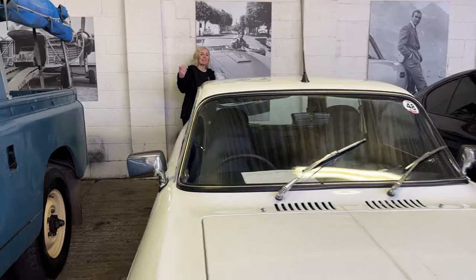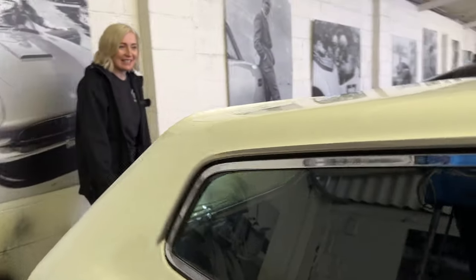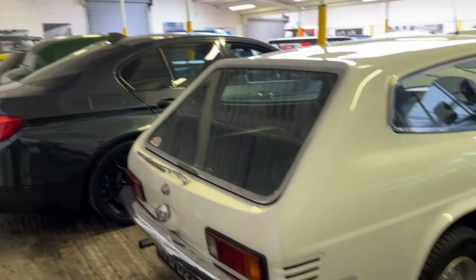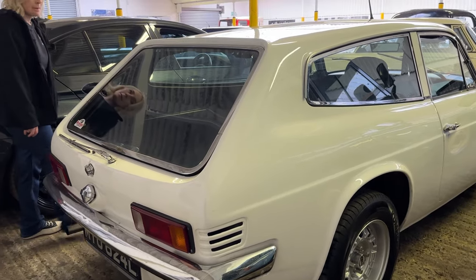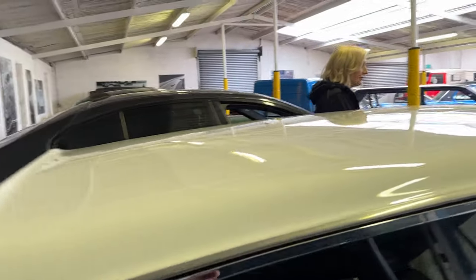Look at this massive rear window on this. I don't think I've quite appreciated the size of the rear window. Yeah, it's just so cool. A bit like that Europa Lotus thing. I just like the quirkiness, the odd shape, the sort of, who cares? A big window, just do it.